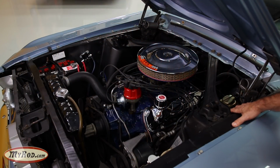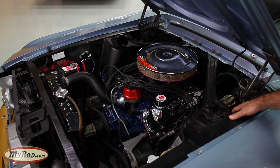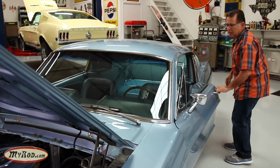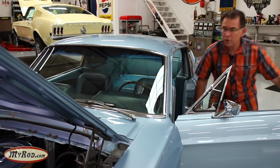Well, here's the engine bay. Very original presentation, and you can see some nice options: power steering, power disc brakes, and of course the world famous 289 motor. I'm going to start it up. Should be able to just reach right in here and turn the key, and we'll listen to it. There you go, no problem.